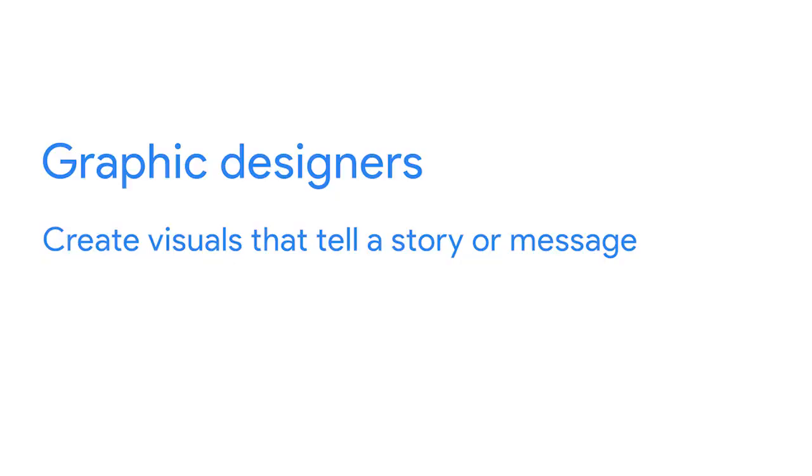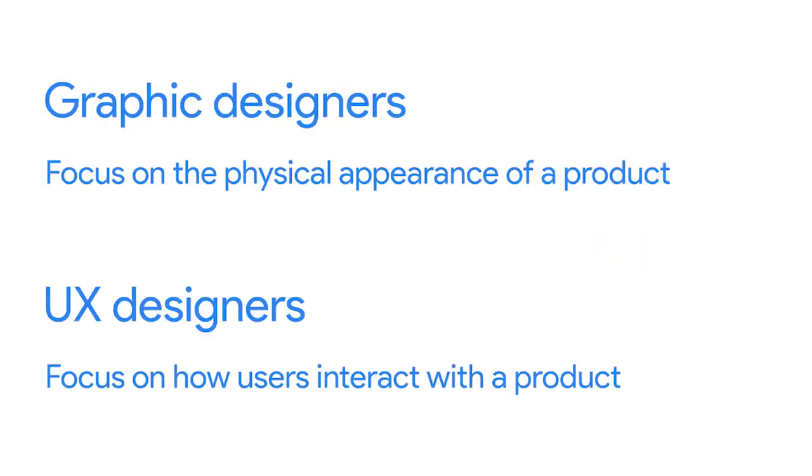Similar to UX designers, there are also graphic designers who create visuals that tell a story or message. Graphic designers usually work on the appearance of a physical product, like an invitation or a poster, while UX designers focus on how users interact with a product. Outside of design, there are many other roles in the field of UX. Collaboration is an important part of a UX designer's job. So let's talk about a few of the most common colleagues a designer might work with.